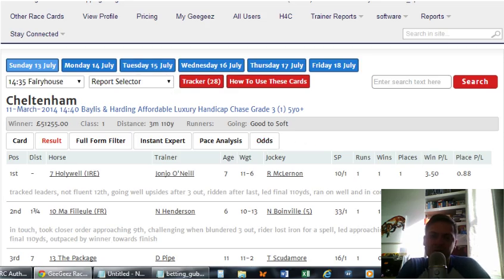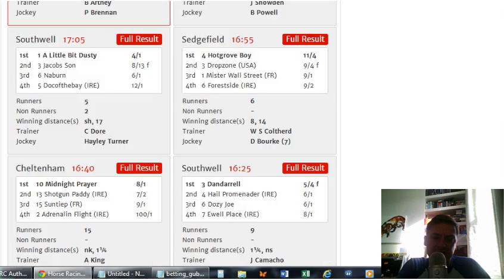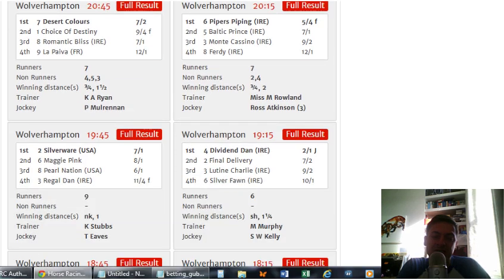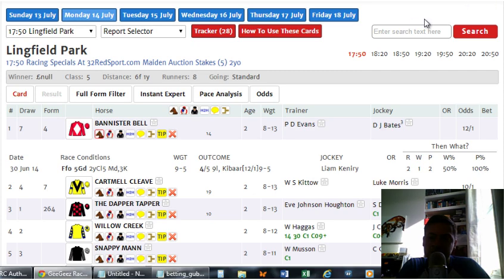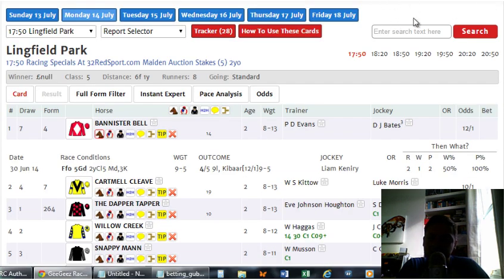So I think that the new results functionality is pretty cool, and as you can see, it's really very quick, which is awesome. I'm really pleased to add that, and what we'll also be doing is adding a button to the race cards page directly at the top, so whenever you're in the race cards, you can click straight through to the results, because that's been a little bit separate in the past, and we're keen to put that right.